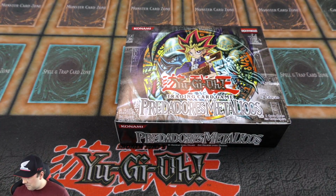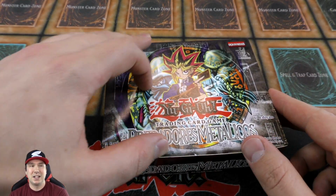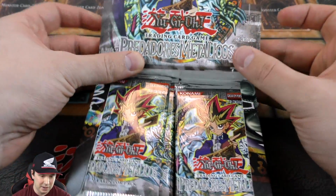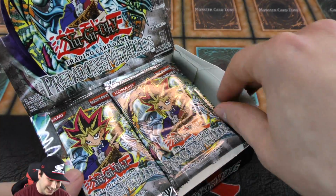And, you know, it's Metal Raiders, so we got some pretty cool cards here. MRD, so we've got Solemn Judgment and Mirror Force. Those are two of the big iconic cards that I personally really like a lot. I'm going to keep this booster box just like that. I think that's just really cool.